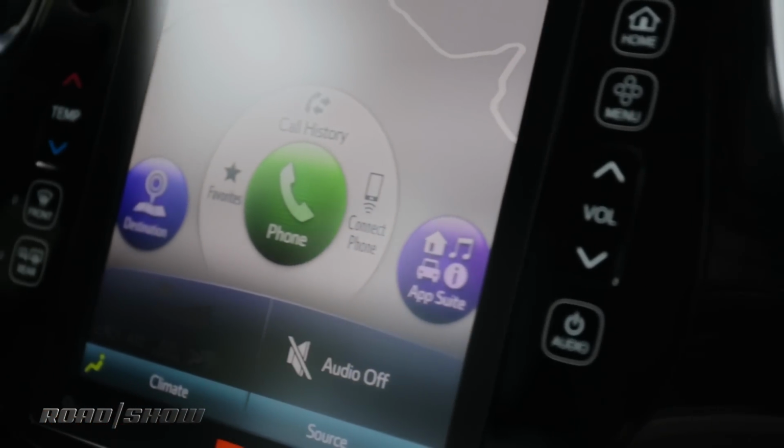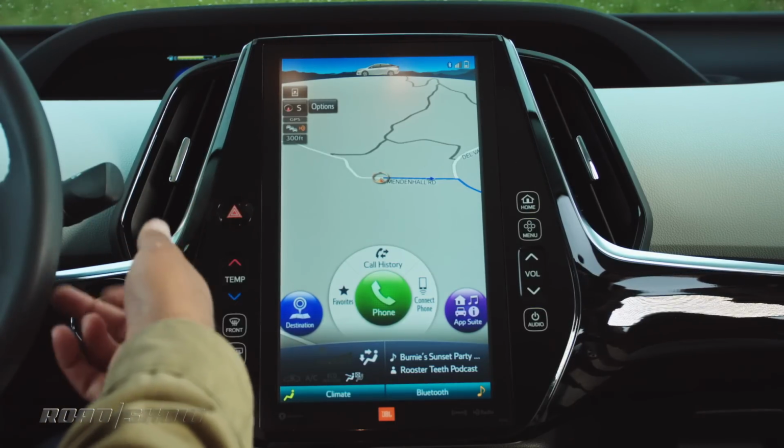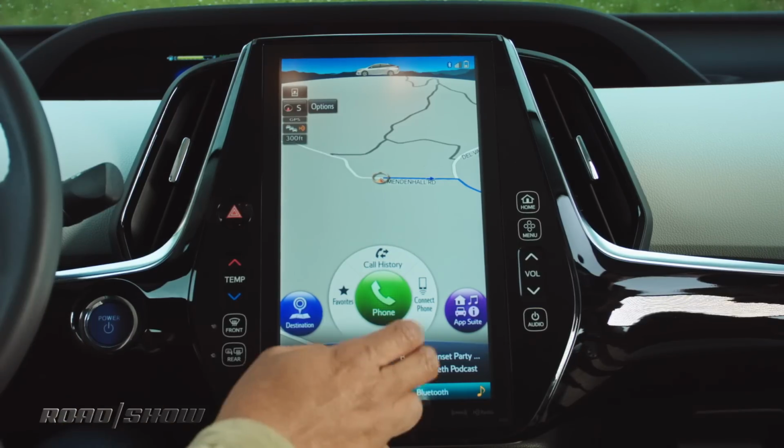Plus, the interface is just doing a whole lot of stuff. You've got this big map that also serves as the background of the interface, and these widgets that come sliding in from the bottom and the sides depending on which function you're using.